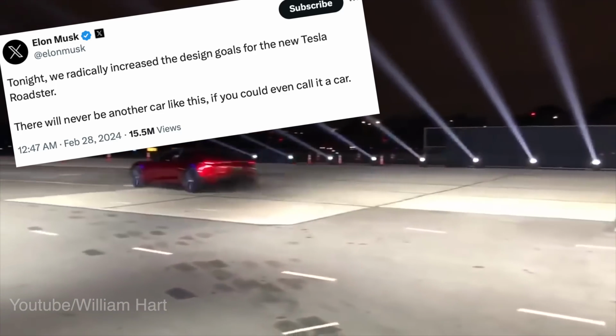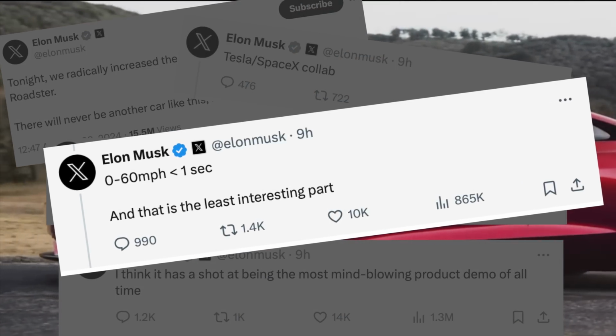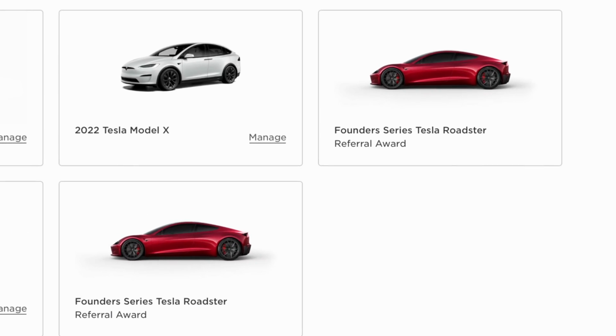And of course, Elon Musk just entered the chat claiming Tesla's new Roadster SpaceX collab could double these specs. We've got 2 on order as referral prizes to test out for you.